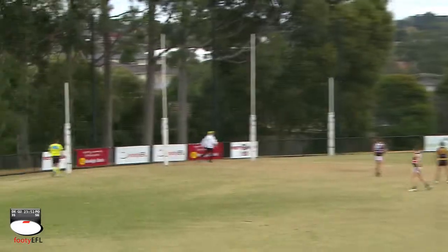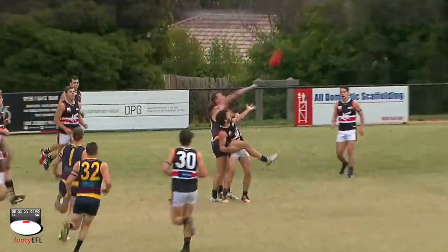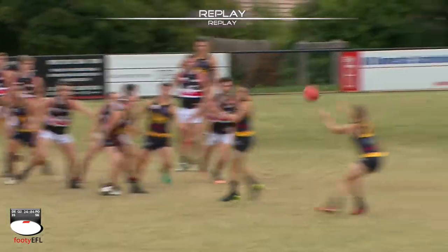Locke got it down. Here's Lucas around the body. Can he squeeze it back? He certainly can. Doncaster East get the one that they were after. That's the quick reply. And on the Bendigo Bank scoreboard, 24 minutes tick over now in the second term.